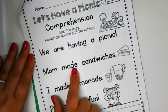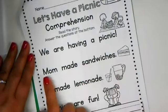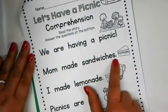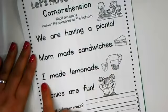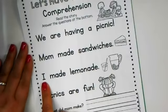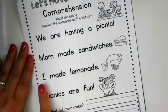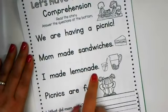Mom made, what did she make? Sandwiches. Okay, let's read it again. Point to the word. Mom made sandwiches. All right, and we know this is lemonade. So let's go ahead with our finger, get ready. Here we go. I made lemonade. Let's read it again. I made lemonade.